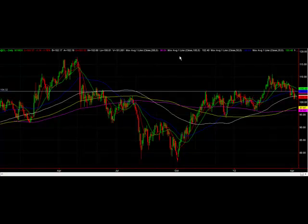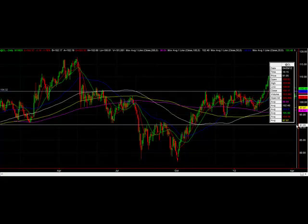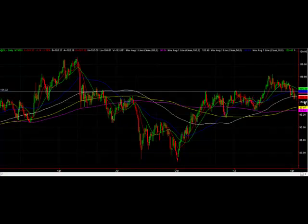Here we have the daily chart for CL. As you can see, we were down over 1%, but we must take into consideration that we were down almost to 100, which we touched today, and we finished at 102, so we came back quite a bit from the lows, which is positive.